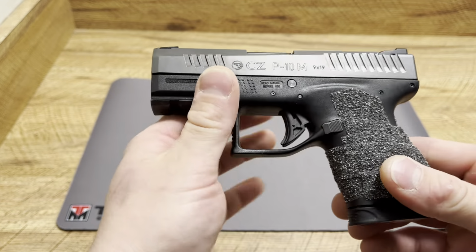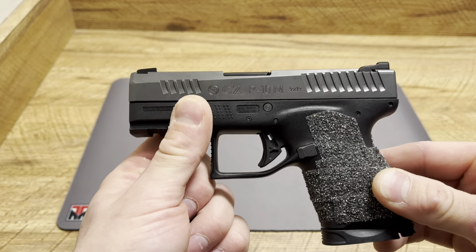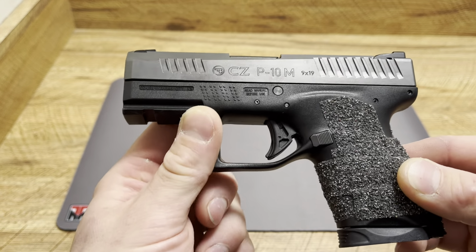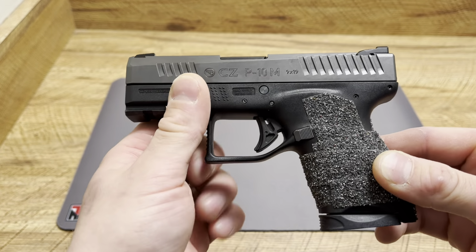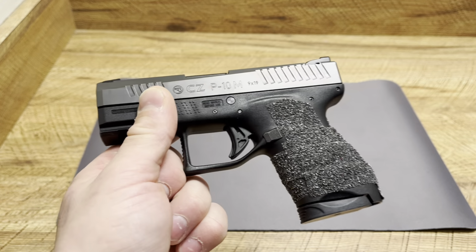Now the CZ P10M, it is a 7+1 striker fired handgun from CZ. So right away you know you're going to get quality regardless of what anyone says. Now 7+1, that might be a shocker for a lot of people, but we're going to get into that.